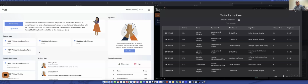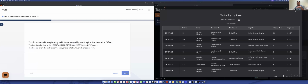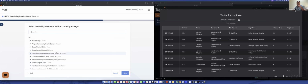As you can see, we built four surveys for hospital vehicles. The first is the vehicle registration form. Every time there's a new vehicle, we register that vehicle. We use hierarchies as well. We register it to a certain facility, so that we can track it per department and per facility.